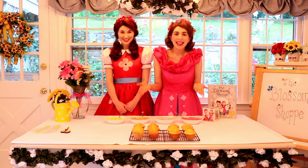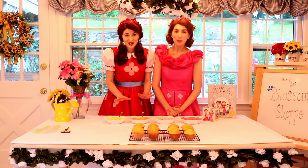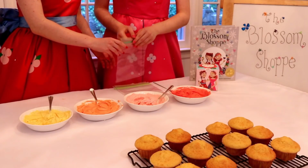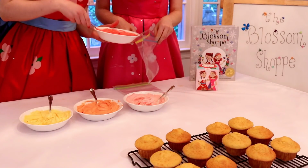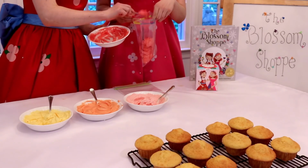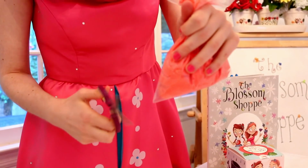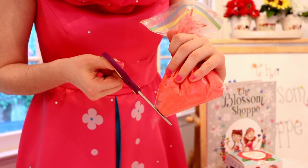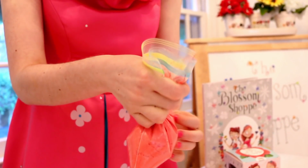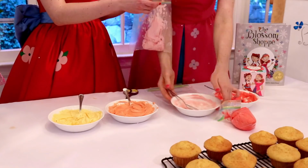Now that we've made our frosting colorful, we can make our frosting bags. Putting our frosting into a bag will make decorating our cupcakes so much easier. First, pick up a Ziploc bag and spoon your frosting into the bag. Then, with the help of a grown-up, cut off about 1/4 of an inch from the tip of the bag. Finally, tightly twist the top of the bag so the frosting doesn't come out when you're squeezing it. Repeat this step for every color frosting that you have.